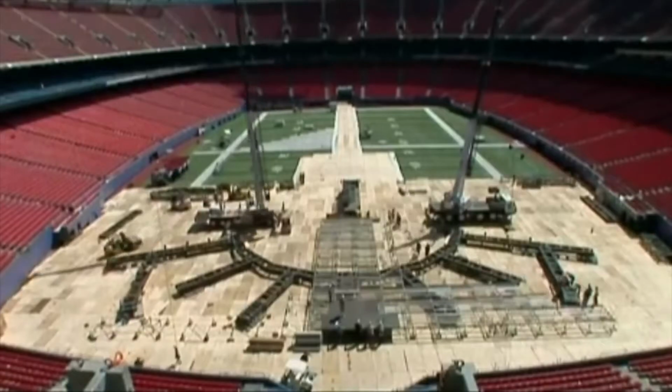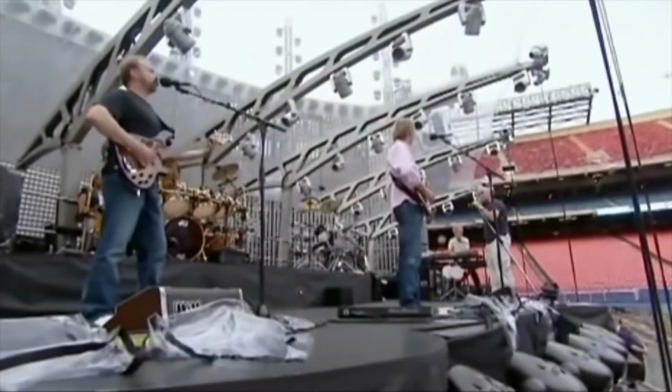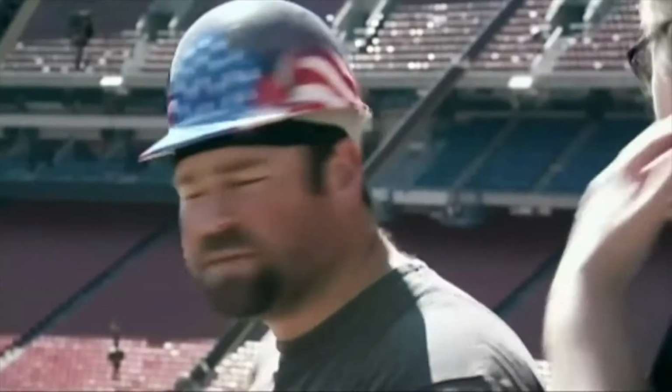Inside a 63,000-seat stadium, these guys are moving at a very fast pace. I help construct a custom concert stage for the legendary rock band Genesis. It's going to almost touch the entire width of the football field. It's pretty big. Let's roll.